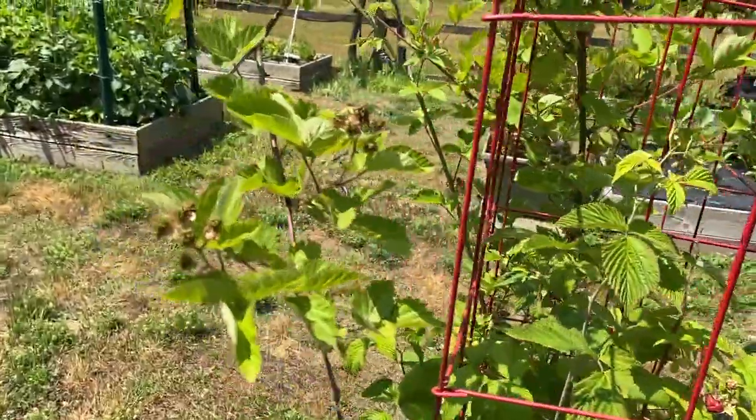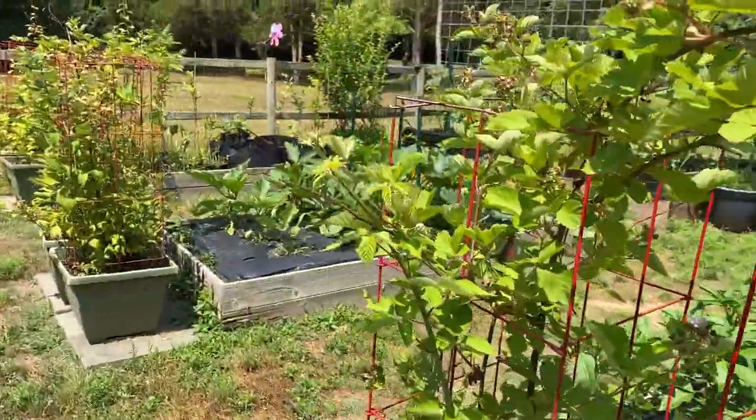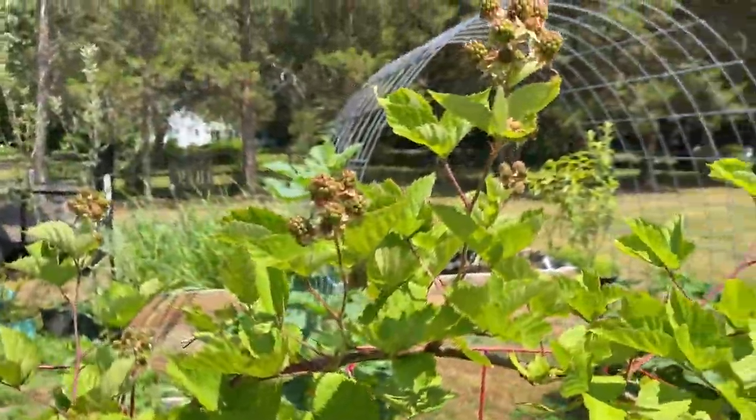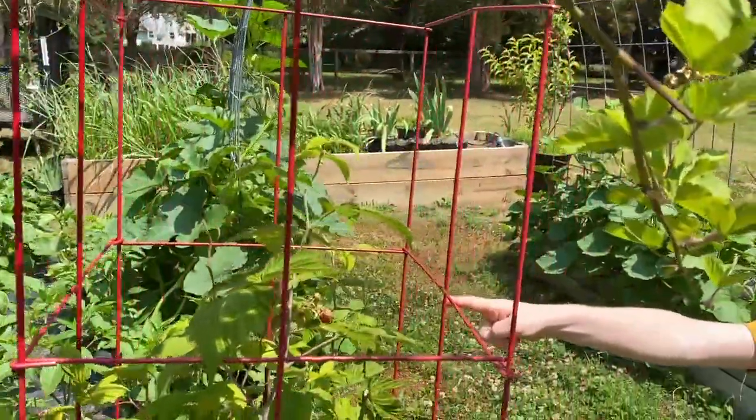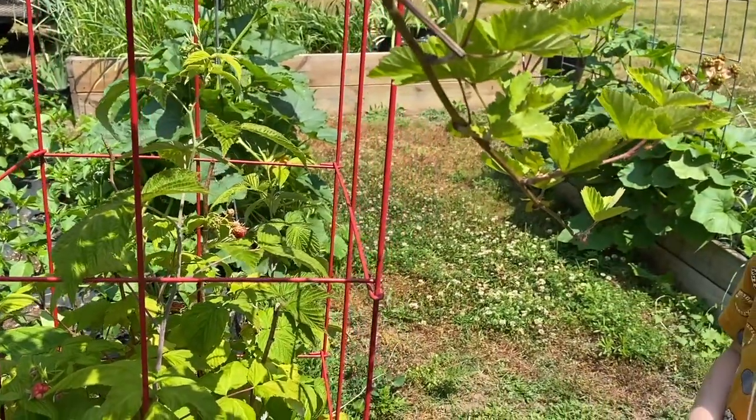More berry bushes. Looking good. Look at all the fruit on those. You can eat that. Look at all that. That looks so good. Mom, you're going to eat this one. You can eat that one? Yeah. Do you want to take it? You can take it. You're not going to get hurt.